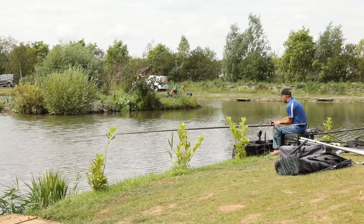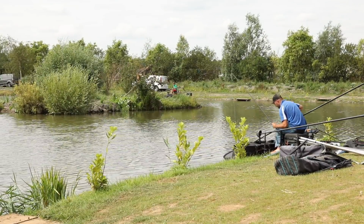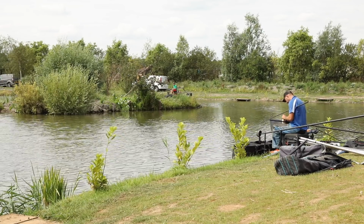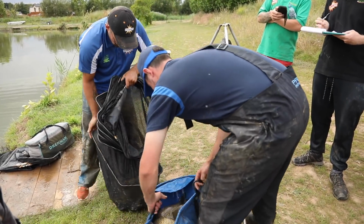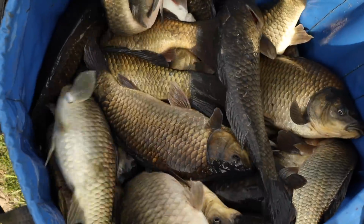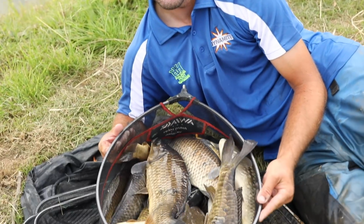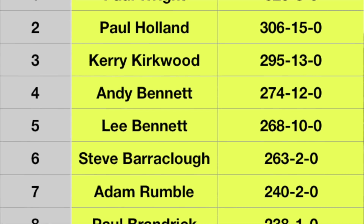Usually when covering big matches, we see anglers catching really well in the opening stages before action quietens off and then picks up again in the last couple of hours. But on this match, there was no such problem. On Laurels Lake in particular, the 4 runners caught consistently, big F1s, the duration of the day, with local ace Paul Wright coming out on top with a massive 326 pound 8 ounce, and Paul Holland also recording a triple ton.